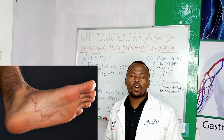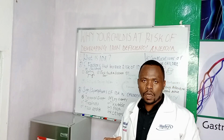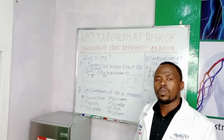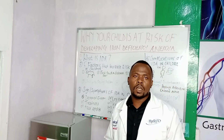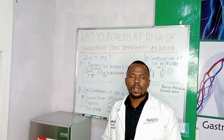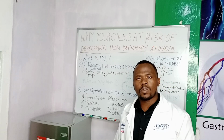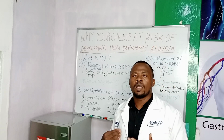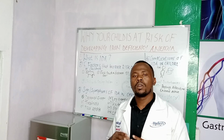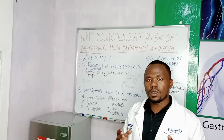hookworms. Hookworms usually occur in children because watoto wanapenda kutembea mguu barefoot. So hookworms usually are in the soil. So when your child is walking barefoot in the soil, hookworms usually penetrate through the skin of the foot, enter into the circulation. After they enter into the circulation, then they go to the lungs.